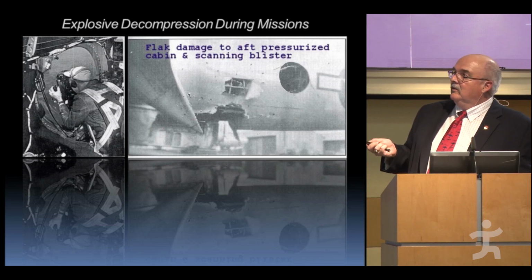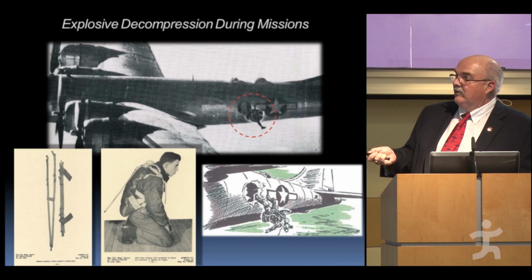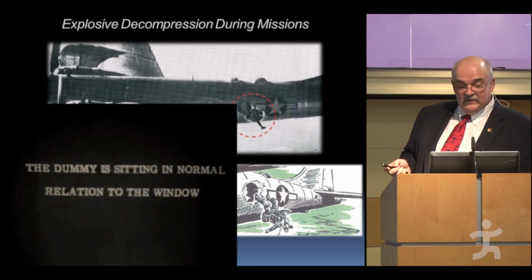But they worried about the wind blast. And here you could see the B-29 had a scanning blister. These things would blow out. And it was not uncommon for guys to go shooting out when that would happen. Here you can see a guy dangling from his harness right here. And so this is what could happen.